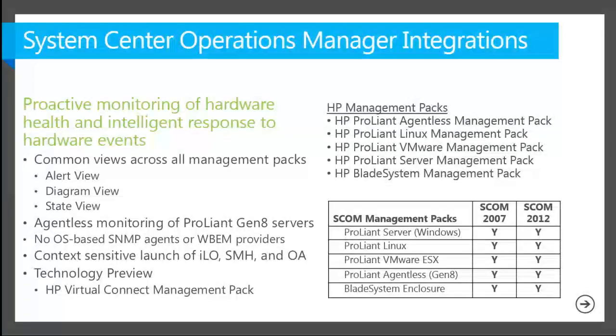So we have the ProLiant agentless management pack, a relatively new management pack that supports doing agentless health management on the new ProLiant Gen 8 servers with the new ILO 4. We have a Linux management pack, which allows you to get health monitoring for Linux servers. We have a VMware management pack, but I want to point out that that is VMware ESX and not ESXi. That one's sort of deprecating, has been frozen, but it was popular a while back when ESX was around. That does not support ESXi. If you want to get ESXi support, you would use the agentless management pack on a Gen 8 server, and that would be the method to do that.